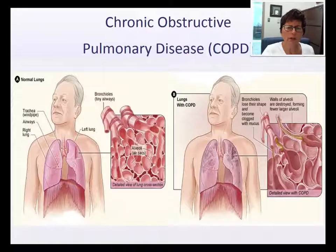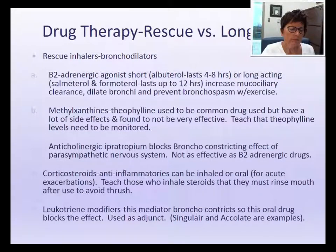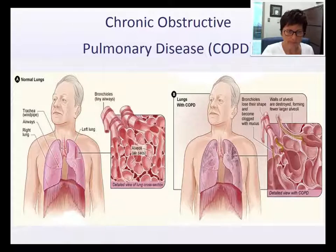Leukotriene modifiers are another drug that is used. It's not just used for asthma, it's used in general for allergies. So leukotriene is a mediator that bronchoconstricts, so this oral drug blocks that effect. It's used as an adjunct. It would never ever be used as a primary drug. So it's good for people with allergies to help prevent it. If someone has seasonal allergies, this is good to start right before allergy season starts, to help slow down that allergic reaction effect. Singulair and Accolate are examples of these drugs.